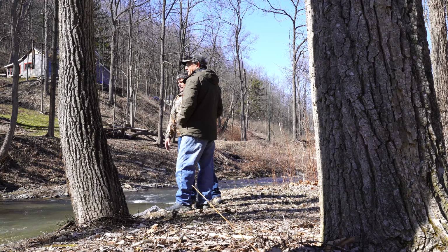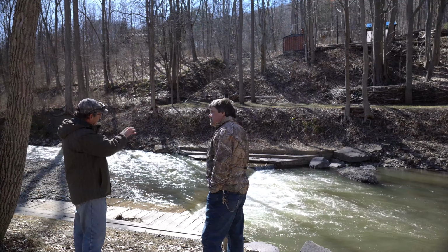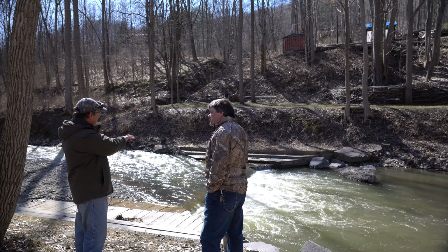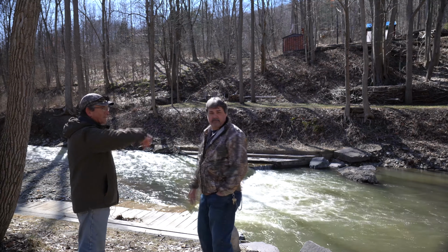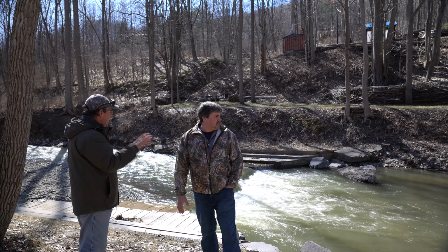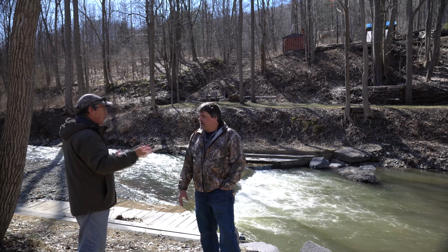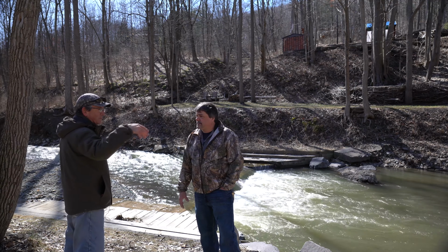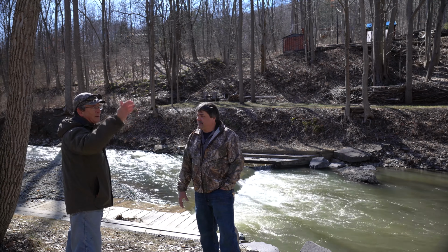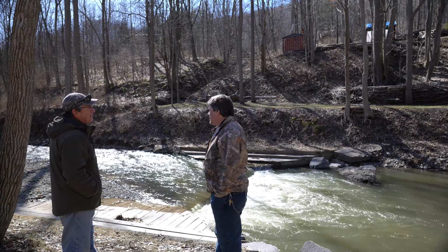Personally, I like to walk from spot to spot, because although these do attract the fish, they also attract a lot of the fishermen. If you walk down the creek, you'll find smaller pockets and pools. They'll also potentially have some fish in them. So if you are able, you can walk from spot to spot, and it's a little more enjoyable.